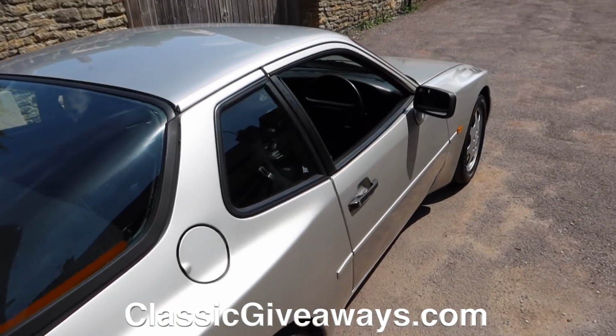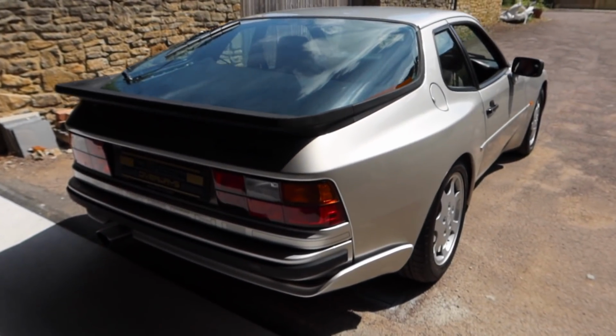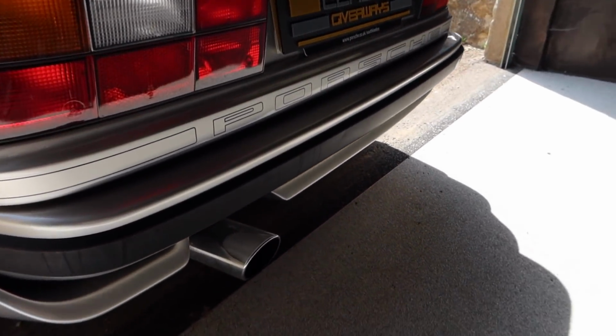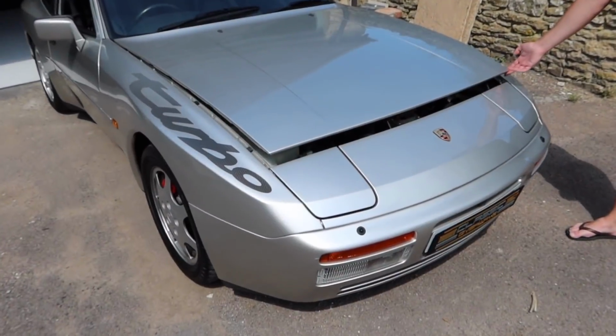So I think we might fire it up. Let's get it fired up. Woof. Let's look under the bonnet then.